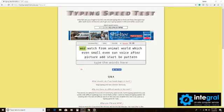Let's switch screens here. We'll take a look at Typing Speed Test and see how it can work for you. Give me a moment while I switch screens here and we will be off to our demo. There is Typing Speed Test and it can be found at this website here, typing-speed-test.aoeu.eu, which usually means it's out of Europe.